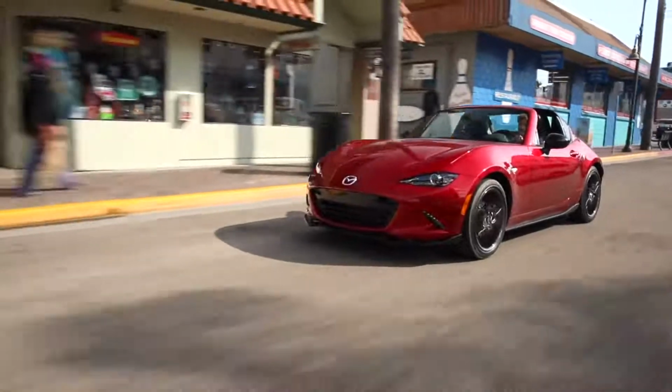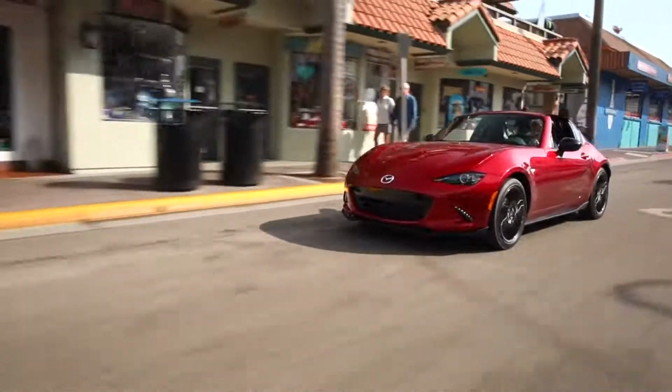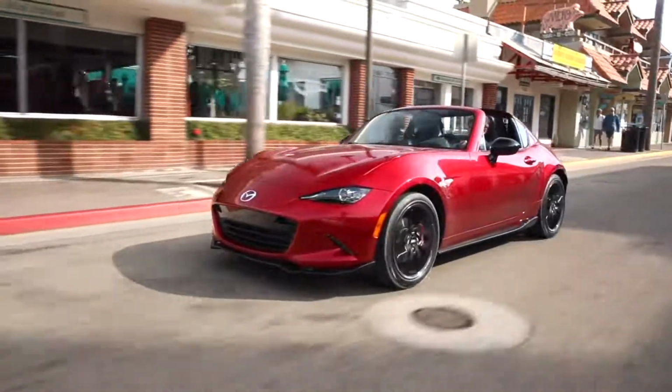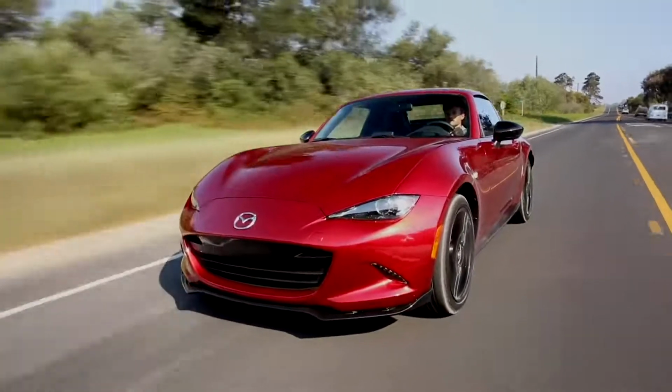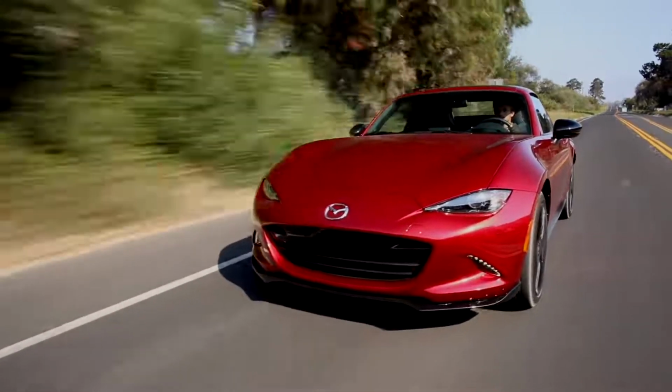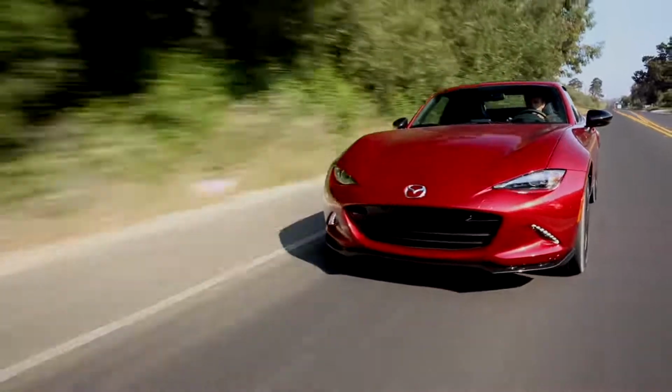The retractable fastback sits atop a vehicle that delivers the soul-stirring drive the Mazda MX-5 Miata has become known for around the world since its introduction 30 years ago. If you dream of owning the iconic sports car, discover the Mazda MX-5 Miata RF.